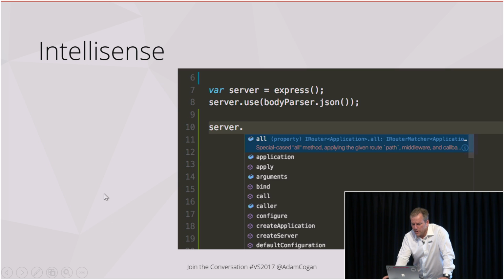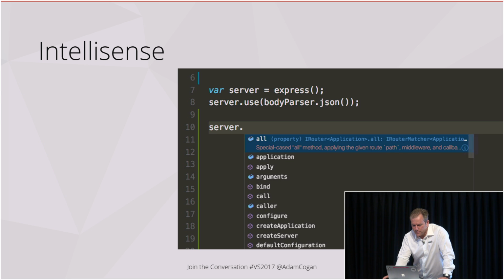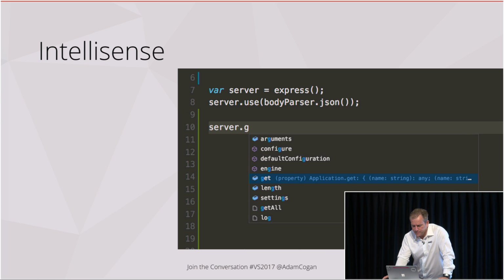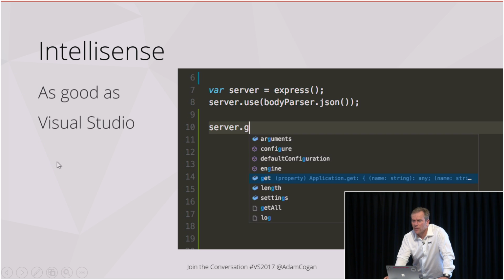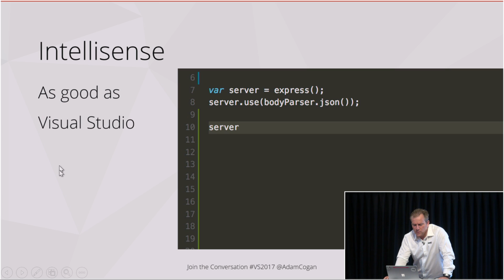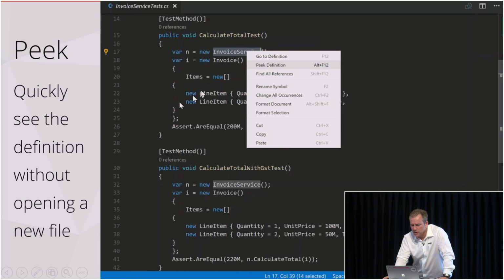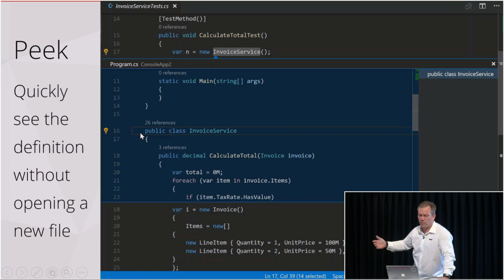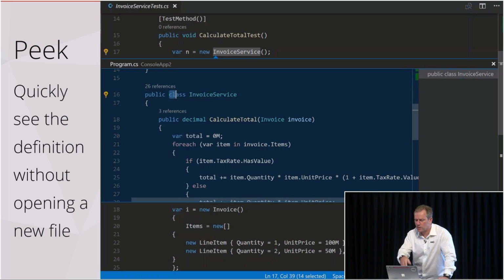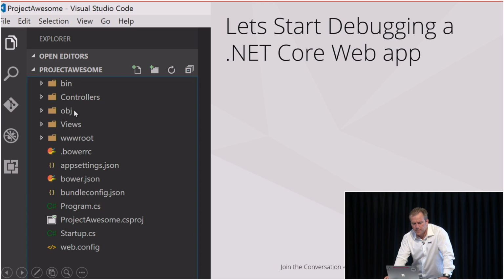Let's have a quick look. This is what it looks like. It's got a cool black menu, and there it is. So that's Intellisense. So you get that with VS Code. It's as good as Visual Studio with that. It's also got peek, so you can quickly look at a method and without losing context like F12 would, we can quickly see what's in there, we can scroll down, and we're only looking at that little bit in the context of what we're looking at.